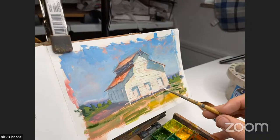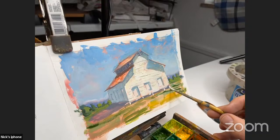Do you ever paint just from your head, or do you always have somewhat of a reference?